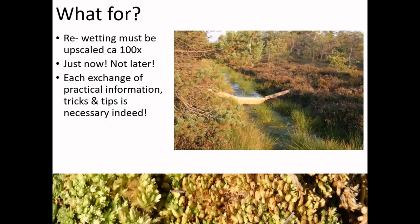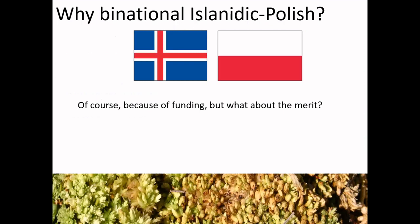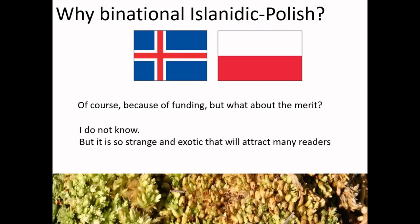Similarly in Iceland, even if you have some strategy for rewetting and some national program. In Poland we have a draft of such a program, but the program needs implementation. Implementation means a very, very huge change in comparison to the present situation. We need all hands on deck, and we need everything we can to improve the process and the upscaling. The second question is why binational, Icelandic-Polish? Of course, this is probably because of funding, but what about the merits? The answer here is also rather simple. I don't know. But it is so strange that a lot of readers will be attracted, I'm sure.